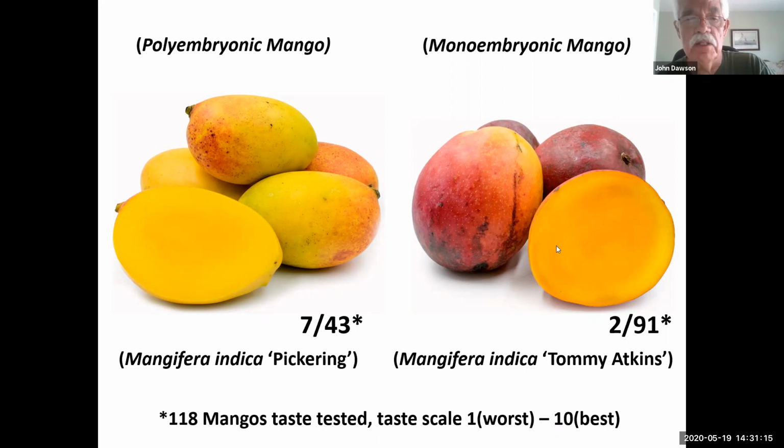Here you see 2 mangoes. The one on the left is a Pickering. It's a polyembryonic mango. What that means is that if a seed falls off the tree and volunteers itself, or you take the seed and you plant it in the ground, it will grow into a Pickering mango tree that provides the same mangoes as the one you tasted.